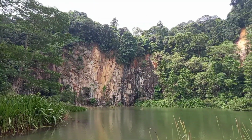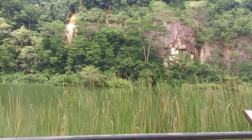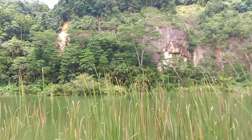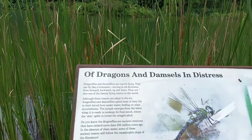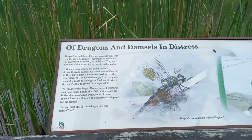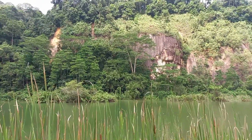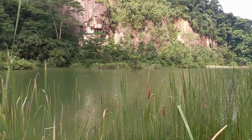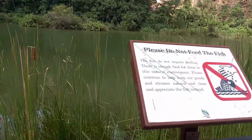Hey guys, we are here now at Singapore Quarry. Look at how beautiful it is. Dragonflies and damselflies are super flyers. They can fly like helicopters. Wow. Moving in all directions, forward, backward. So that's it here. Please do not feed the fishes.